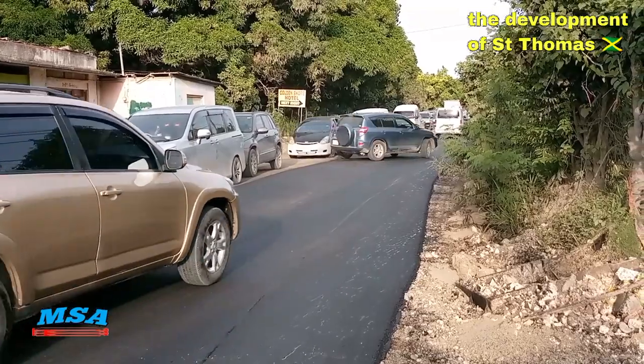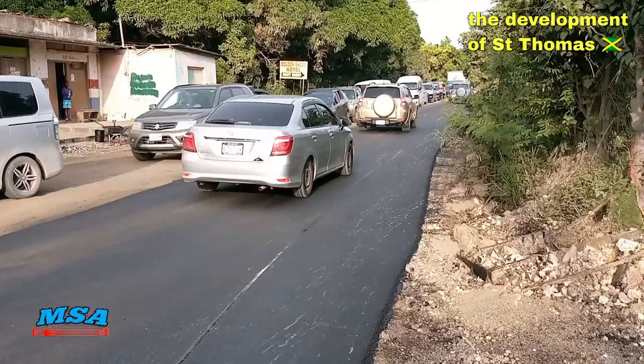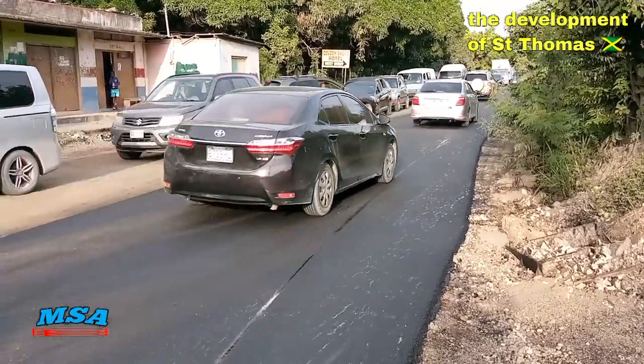Watch out, nobody behaves themselves again, everybody gets out of hand, all because of the unruly motorists.